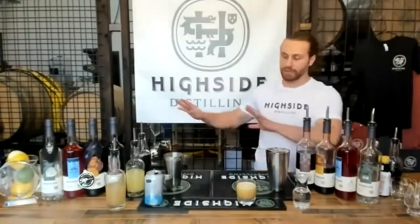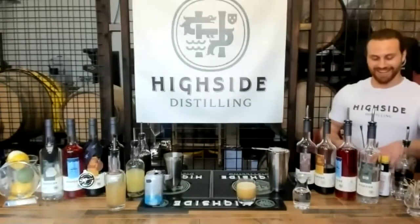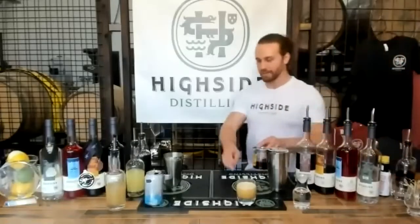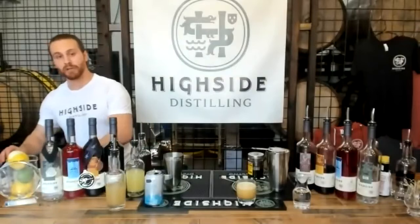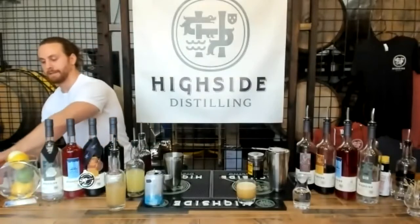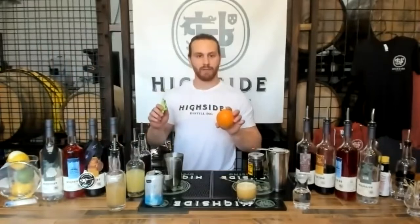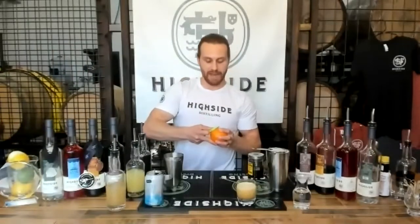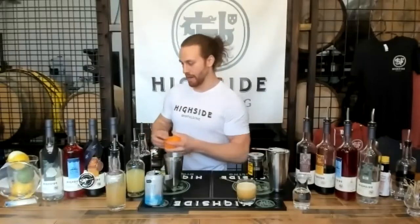Now before they get into sampling, which they're eager to do, we're going to get our garnish ready here. For this one, I'm going to garnish with an orange peel as well as a maraschino cherry. Similar to the lemon we just did, take that wide peeler there, get a nice fat piece of orange. Make sure to get plenty of pith in there.